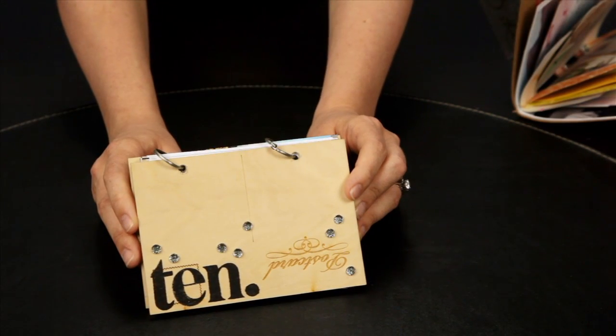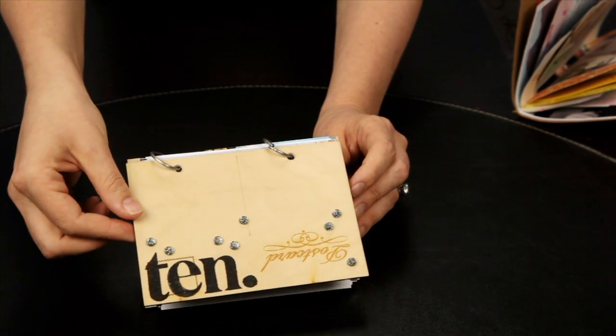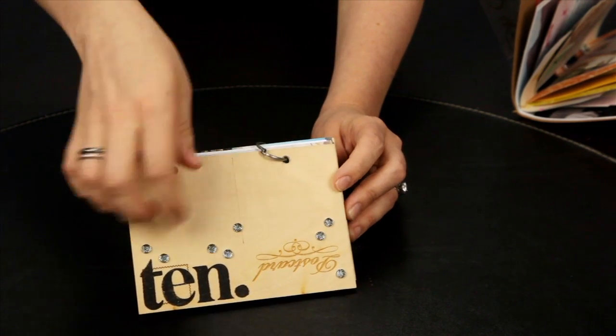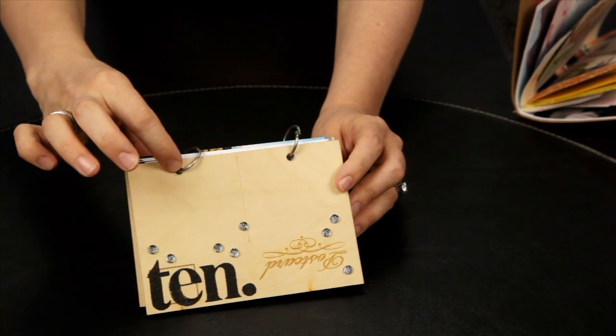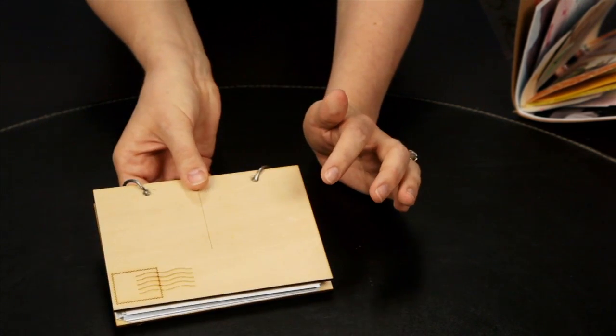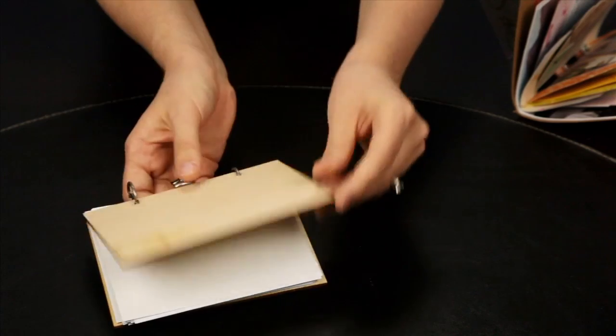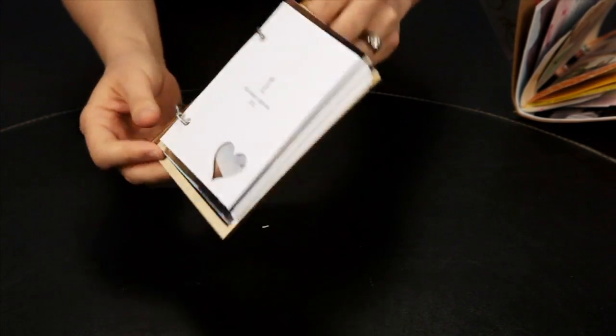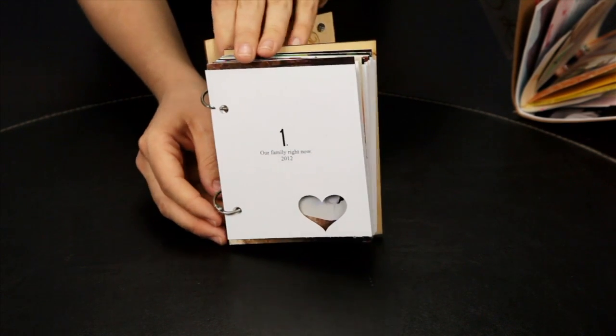Also using materials from the Daydreamer Scrapbook.com kit, another staff member and designer of ours was able to take the wooden postcards from Kaiser Craft. She used a Crocodile to punch the holes and added some rings. You can see it's double-sided using the wooden postcards. And it made a very simple mini album become something really, really cool.